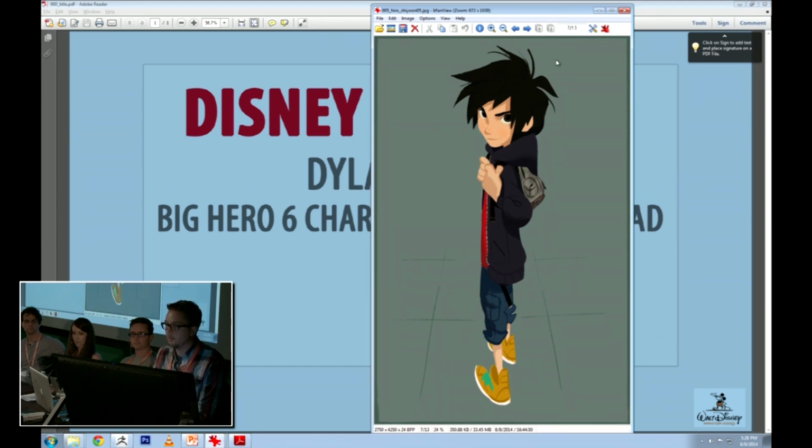This was kind of the first point in the process where we said, let's take this into 3D and let's build this character out. So from there, the designs went over to Jin Kim.